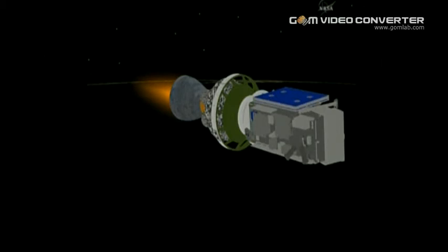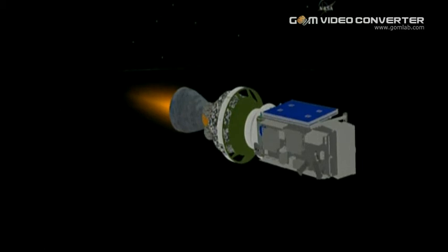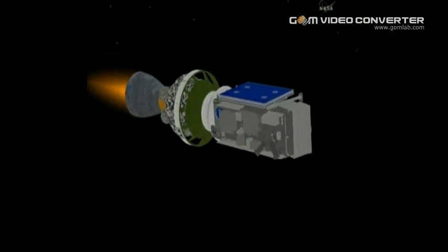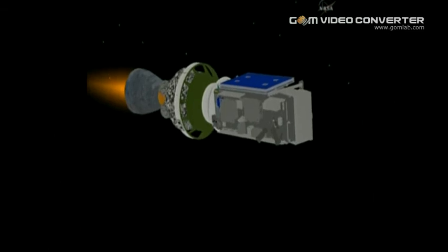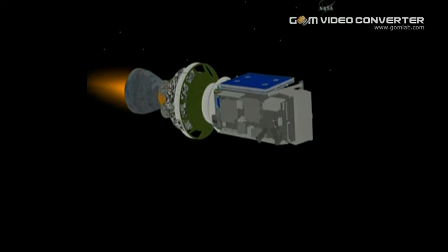Stage chamber pressure continues to hold. Good chamber pressure in the second stage. Good control in second stage, pitch and yaw. On TDRS data. The 2 minutes, 20 seconds now remaining in this first burn of the second stage. So passing 8 minutes, 15 seconds. Downrange distance now 954 nautical miles, velocity 14,669 miles per hour.